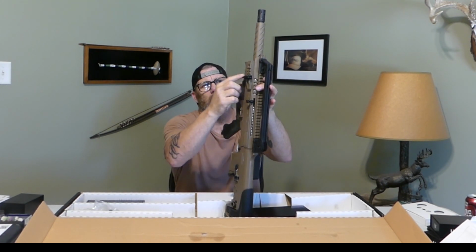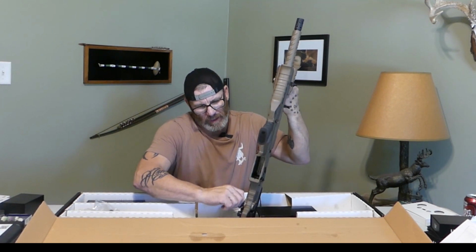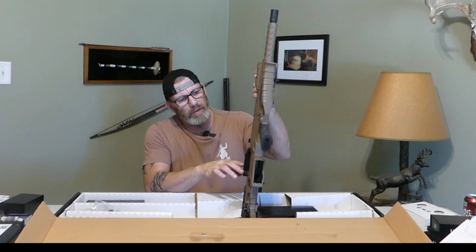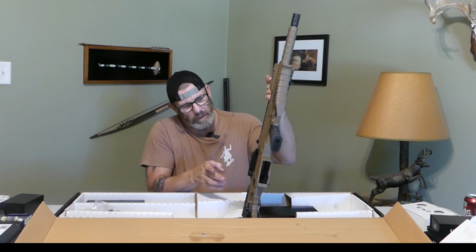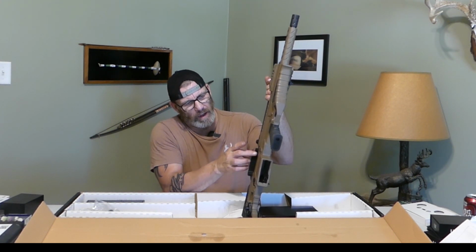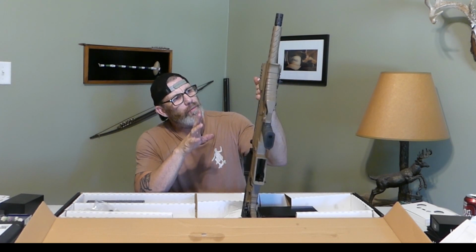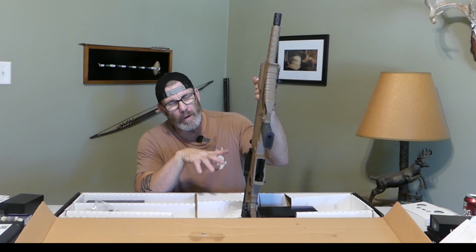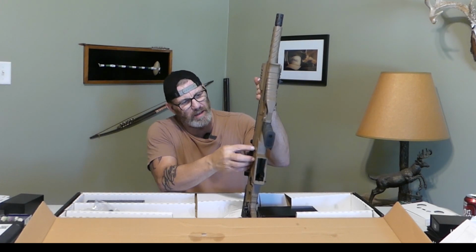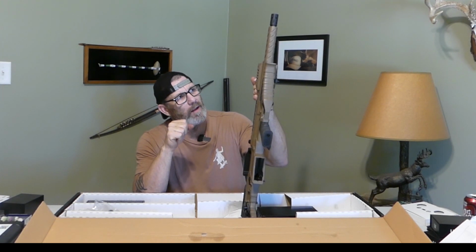You've got 2 side Picatinnies for mounting lights or lasers or whatever you want on there. It does come with a shoulder strap attachment, and you also have a quick release attachment here that can be utilized with a sling. The other thing that I did was took out the screws on the guard. Some guys have had the screws come out on that guard, so I went ahead and took those out and put Loctite on those.